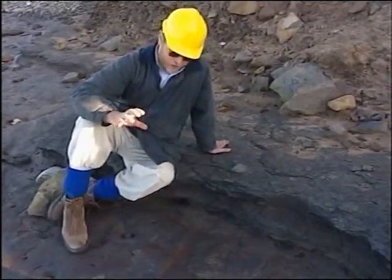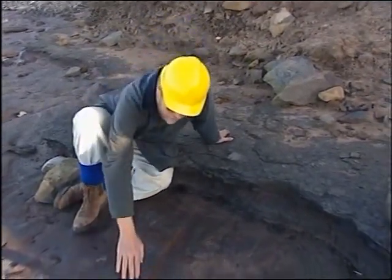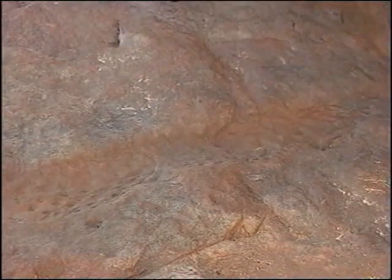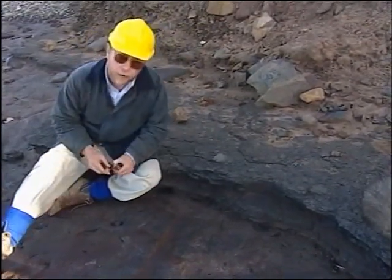That's not the end of the story. Here's a beautiful example of one of these paleosols with a lovely impression here of one of these roots in position. Now, let's have a look at what comes above.